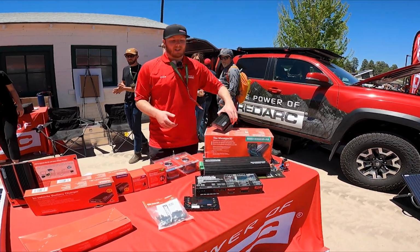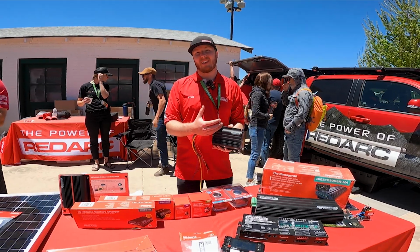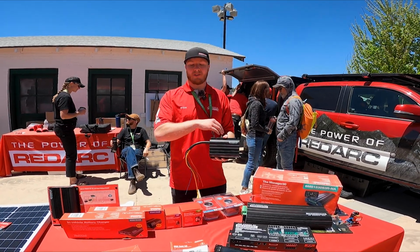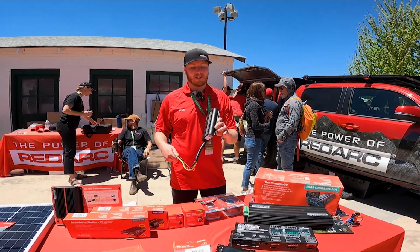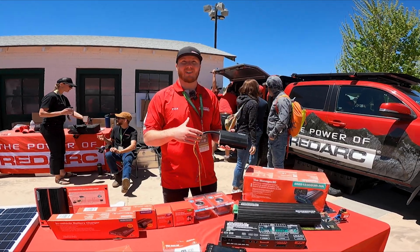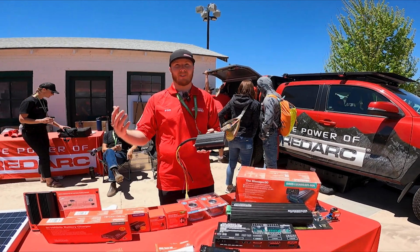The real bread and butter is going to be our BCDC range. It ranges from 25, 40, and 50 amp outputs. This is a DC to DC charger, an MPPT solar regulator, and in addition to that, it's also a battery isolator built in as well. So this is actually producing a charge, so you don't have to worry about something like the solenoid where it's just whatever's left over from the alternator. This is going to take anything that comes in, amplify it up, pull more volts for it, so it can actually output the 25, 40, or 50 amps.